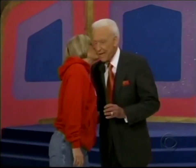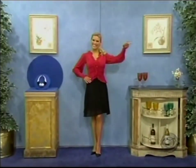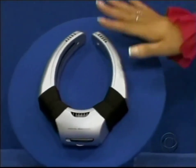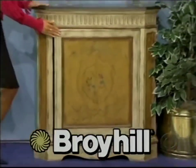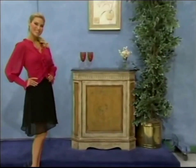Now, thank you. Rich, I believe I have several things to offer her, do I not? Yes, you do, Bob. Let's start out with a personal cooling system and a rotating bar cabinet. First, Janine, stay cool anywhere with this personal cooling system that fits around your neck. And second, a rotating bar cabinet. This unique and original rotating bar cabinet comes from the Continents Collection by Broyhill, a wonderful variety of different styles that are striking and different from Broyhill celebrating 100 years.